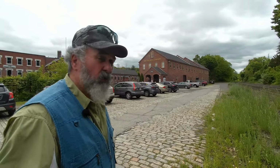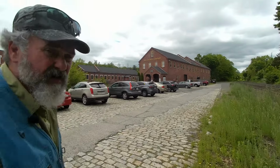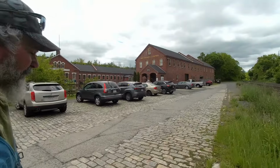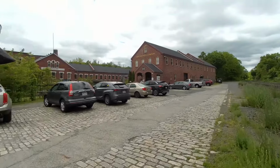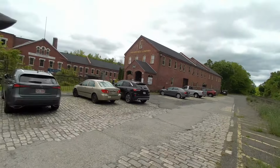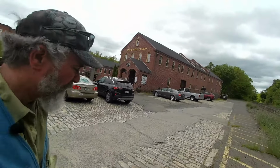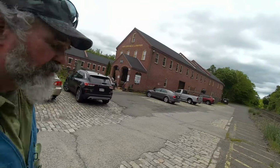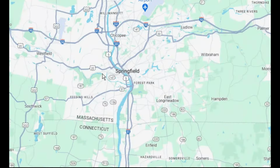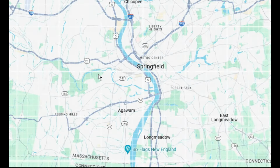Behind me is the Southworth Paper Company. Back in the 1850s, they built a dam here in West Springfield. And that dam prevented the anadromous fish like shad and salmon, alewives and herring, from getting over a waterfall that previously they had been able to negotiate. Now there's a fish ladder. And the fish ladder on the Westfield River was a long time coming.